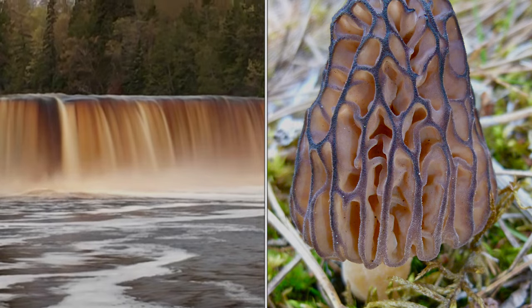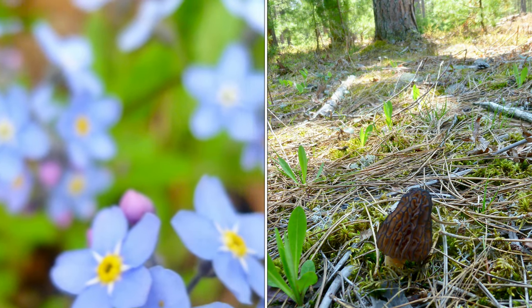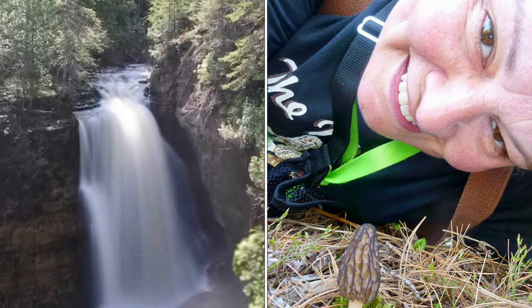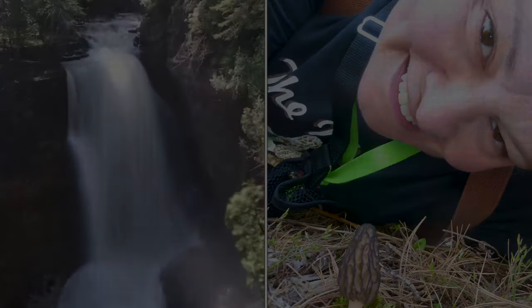The Black Morel is found east of the Rockies. It is both mycorrhizal and saprophytic, probably at different points of its life cycle. In the Upper Peninsula of Michigan, it favors white pine and jack pine trees, also fires from the previous year.